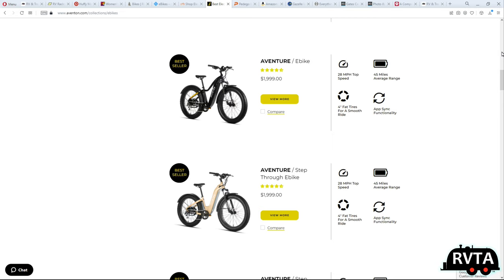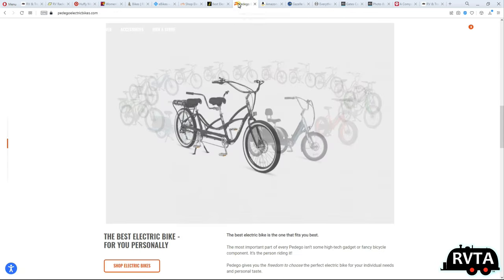Adventure is a very nice line of bikes by the fine folks at Aventon. I consider this an upscale bike for $2,000. If you're spending $2,000 for a bike, not $1,000, you should be getting a lot of better stuff. This one goes about 28 miles per hour and has a range of about 45 miles with a battery. Don't trust that. It might only go 25. I would check it out a couple times to make sure you know the range of your battery. It has 4-inch fat tires, nice little features, and I love the different colors.